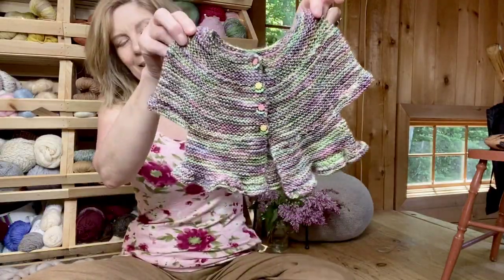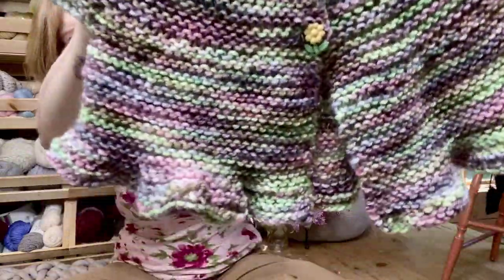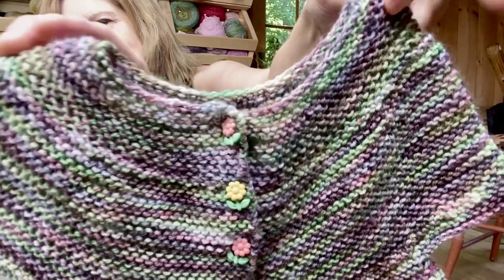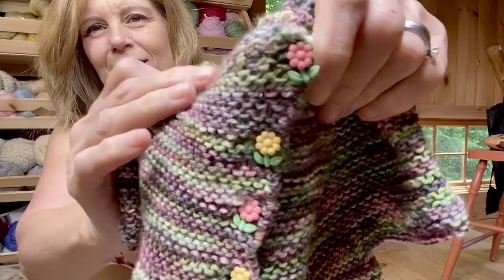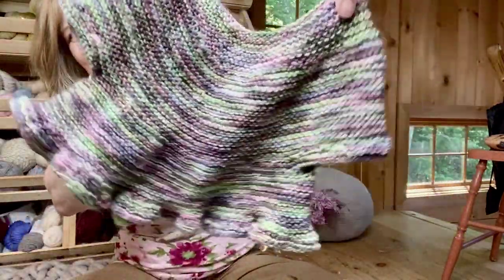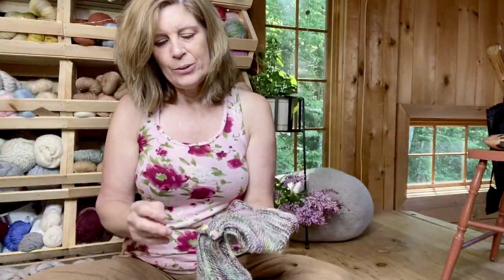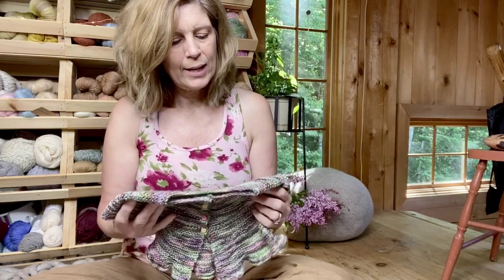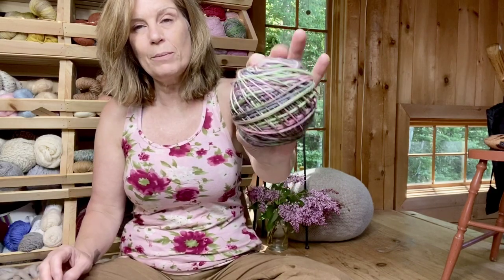And this is it. It's little buttons. Here's the back. I love the bottom. I love the ruffle. I'm into ruffles lately. I used a yarn that I dyed called Joseph after the coat of many colors. And can I say, I had this much left over from the skein. That's a lot.